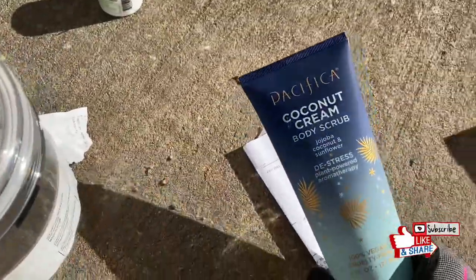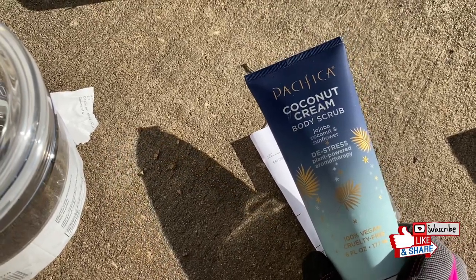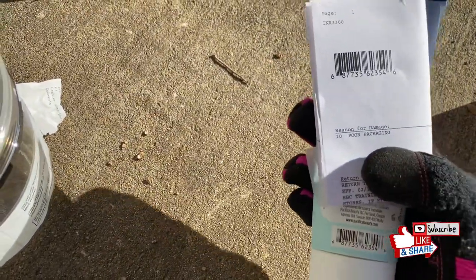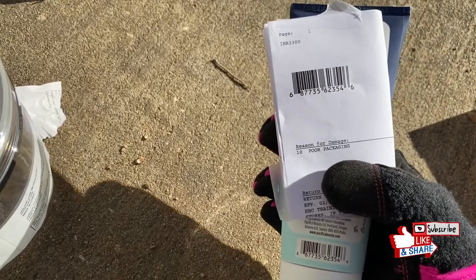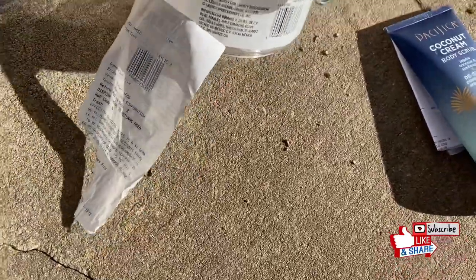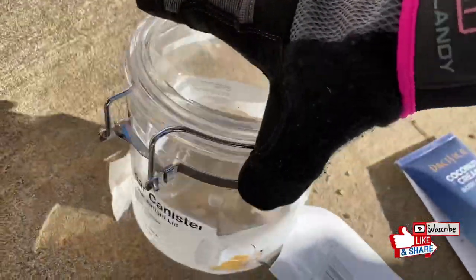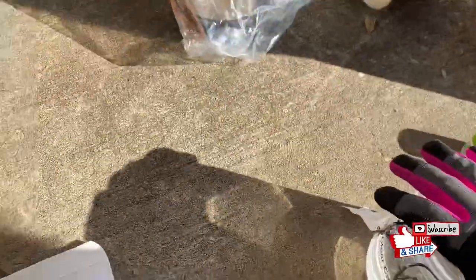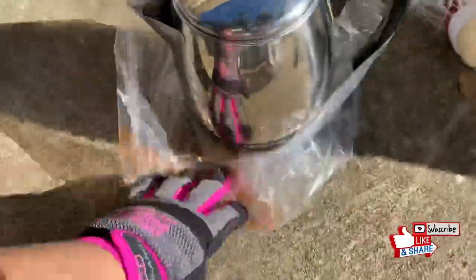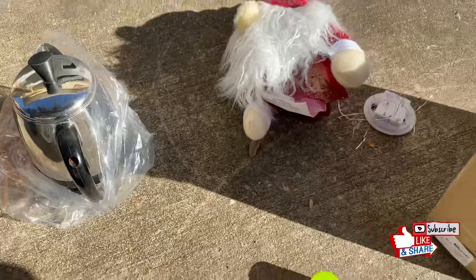Then we have this coconut body scrub. Returned for no reason. It says poor packaging, damaged. Reason for damage, poor packaging. So, nothing wrong with that one. Now, moving on. This one is a little canister, says damaged or broken. So, nothing's wrong with it. It doesn't have the plug in it actually, so we'll just have to see about that one.